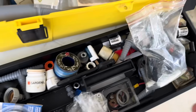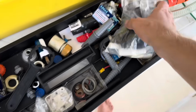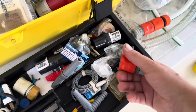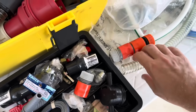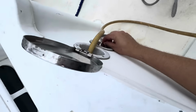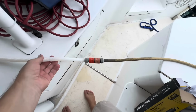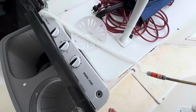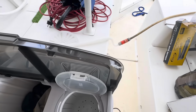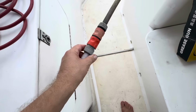All right, we gotta find the hose. We got no hose to fit the washing machine. No hose blues. No hose. This one might work. Okay, I think we're ready. Well, it's leaking. I put some nasty water in there. Oops. Why is that? Okay, that wasn't a very good connection.